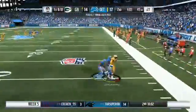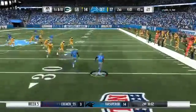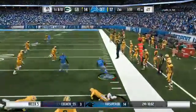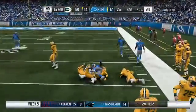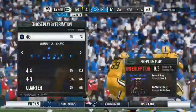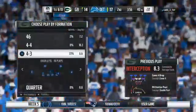Into a double team, and it's intercepted. Darius Slay with a pick. Breaks a tackle. A second nice move, a spin. And they will finally stop him as he's down to the 40-yard line.